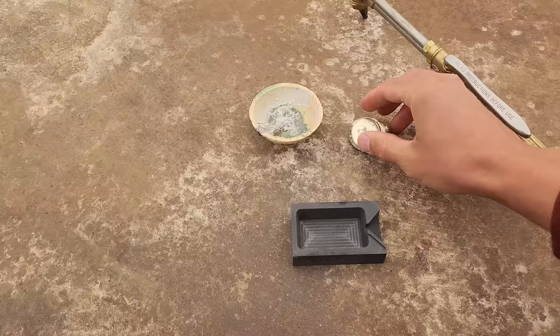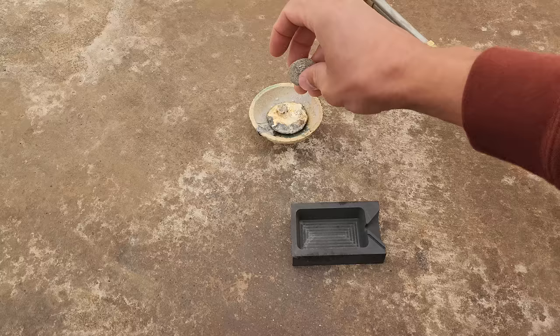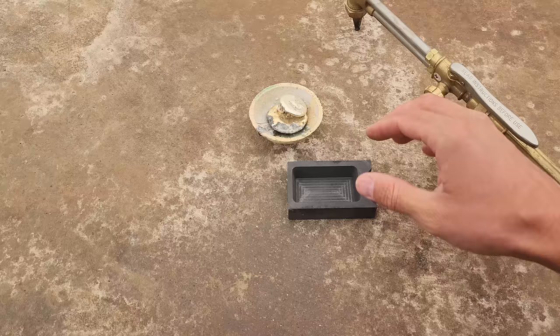Now, the first thing I'm going to do here is melt these two buttons together and get them cleaned up a little bit. They've got some junk on the back of them. They've got a little flux on the top here. So I'm going to use this melting dish and an oxyacetylene torch to melt them, and then I'm going to pour them in this little ingot mold here, and hopefully we'll get a nice clean metal ingot that we can then do our chemistry on.